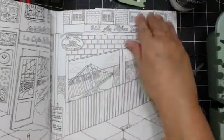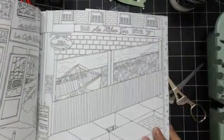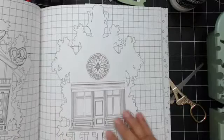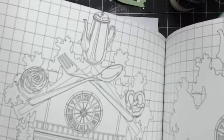This one, I don't know. I just like this one. Some of them are just too much. Even this one is like, ooh, that's a lot. A lot of coloring. Too much coloring. You're right. But I just thought it was different. I just like the little girl in there. Look at this one with the house and the coffee pot on the top.